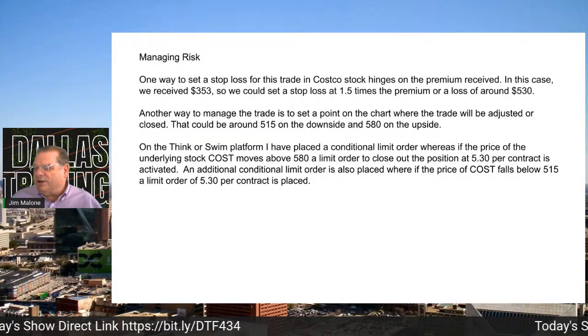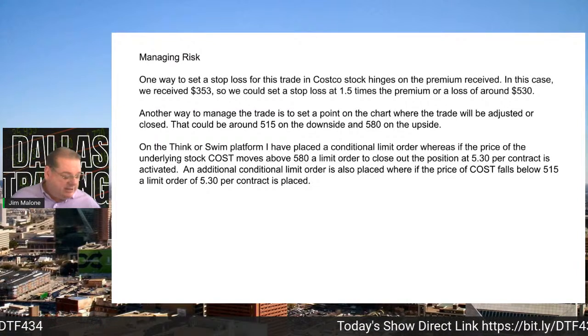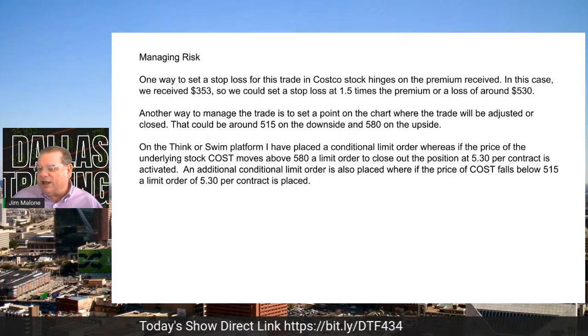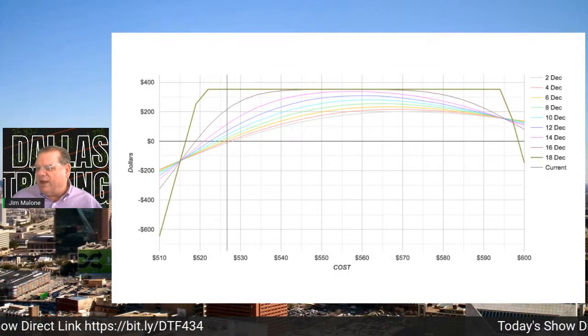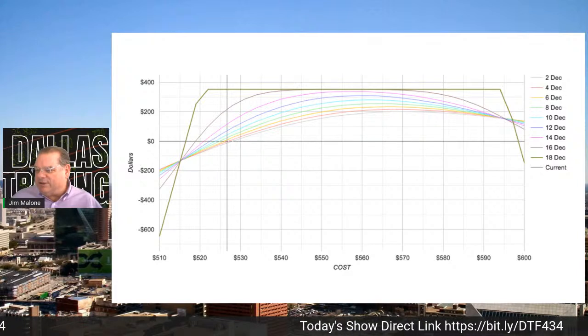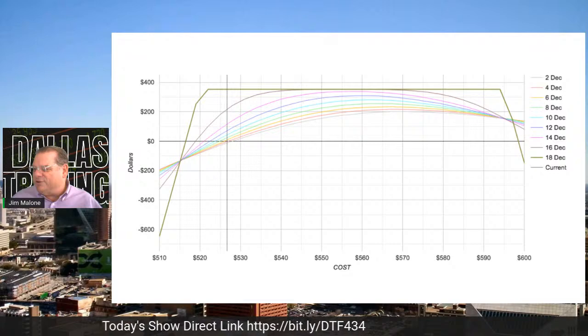Just wanted to show you about managing risk. I have a little bit of a section on this one that goes into that. I use these conditional limit orders to basically stop it out. This is all in the deck, so you can definitely review that. This is the risk profile, of course. If it moves up to about 580, we should be fine. So we'll see what happens on that.